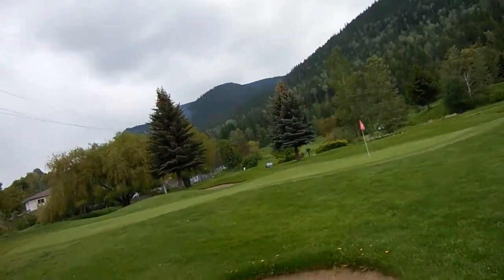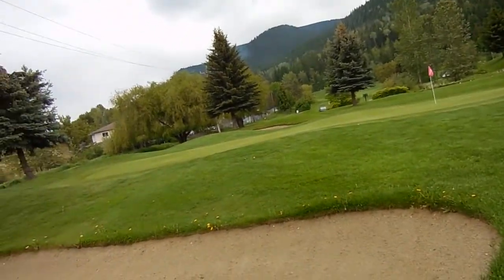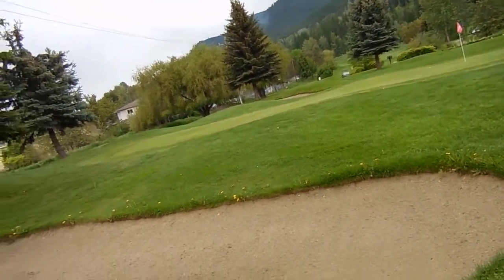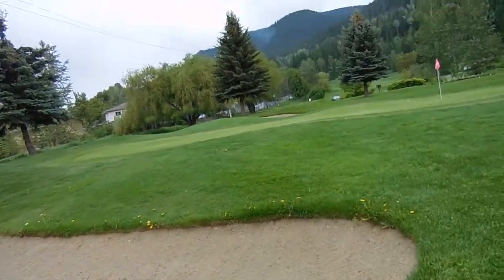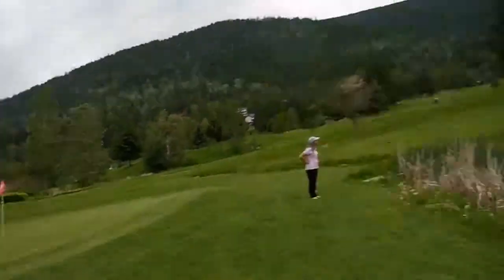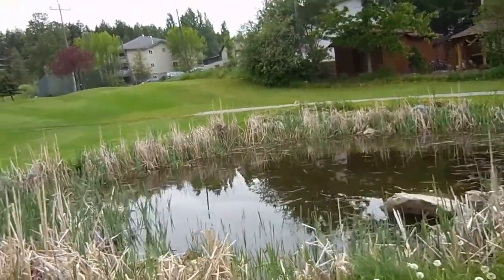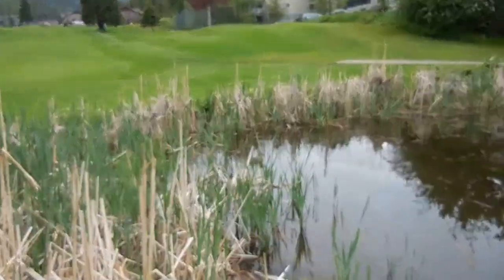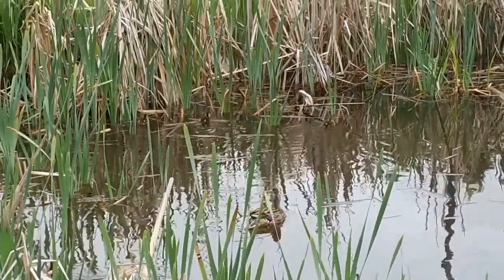All right, so here we are on the green for number 11. Pretty good size green, kind of slopes from the back down to the front. Got a sand trap here on the left-hand side, and there's another big one over there on the right. Here's the water hazard we were looking at from above. Oh, and there is Mama Duck with a bunch of babies. There you go.